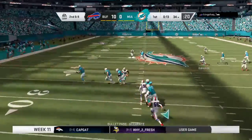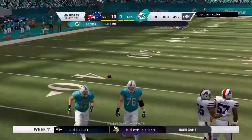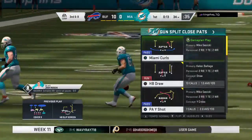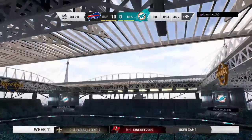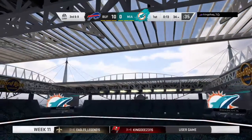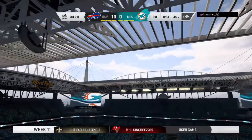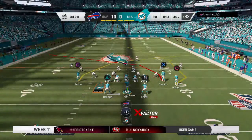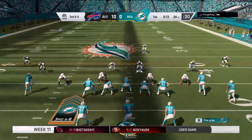Now Rosen. And that'll be incomplete. Intended for Kalen Barrage. Incomplete. Brings up third down and 8 yards to go. So the failure to connect on second down, that leaves them staring up here at a 3rd and 8.